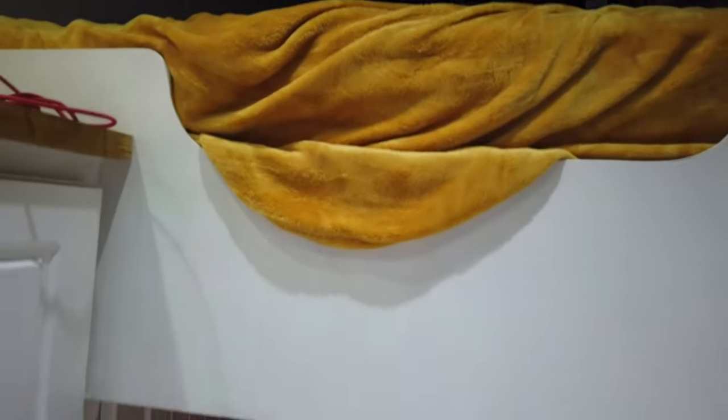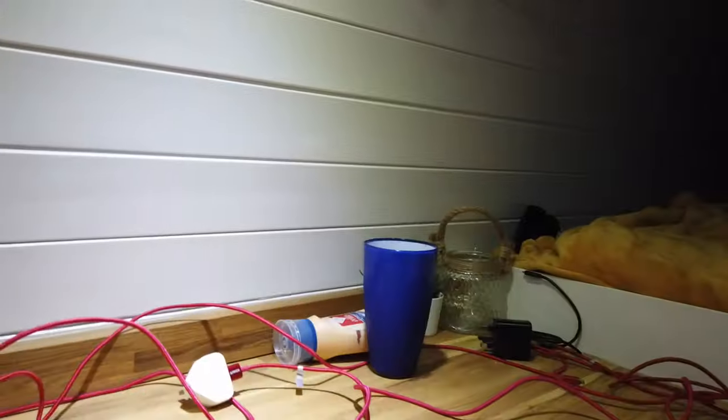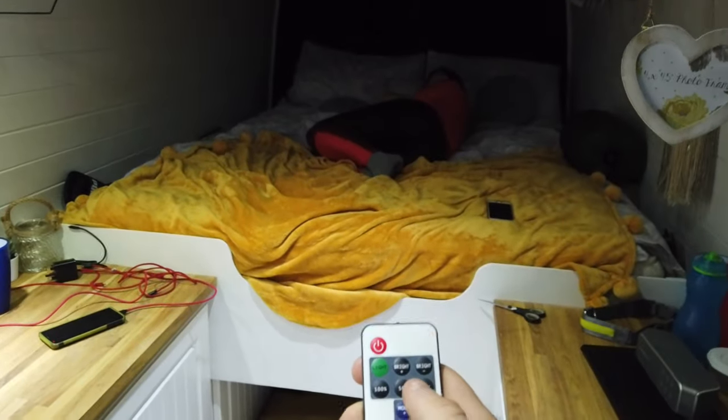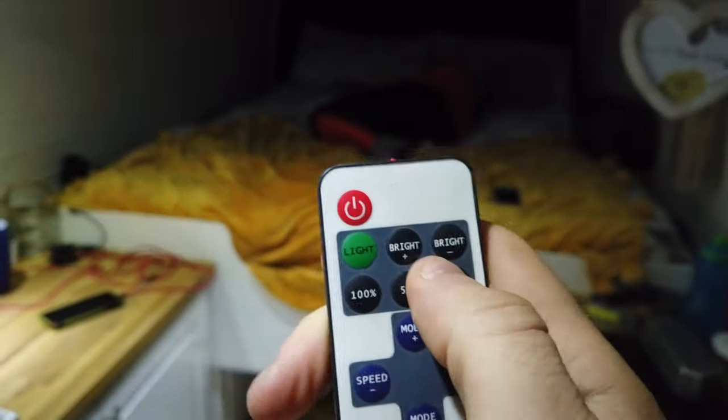if I turn them on, I'll turn the main lights off, which is also on remote. So I'll turn the main lights off and we'll make them a bit brighter. Just a little nice feature. Anyway, turn them off. Oh, and turn the lights back on. These are actually pretty neat as well, because you can drop down 50%, 25%. Have it dimmed down.